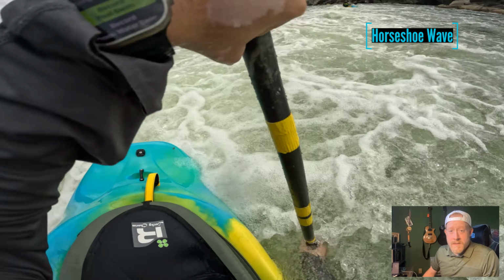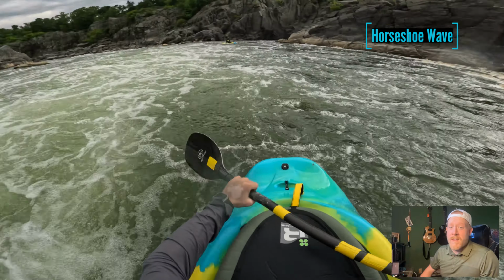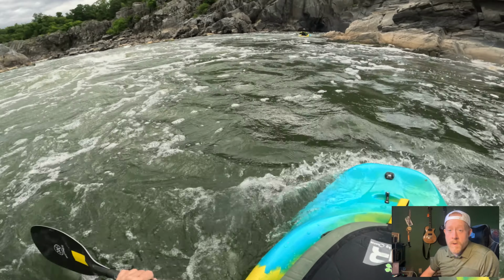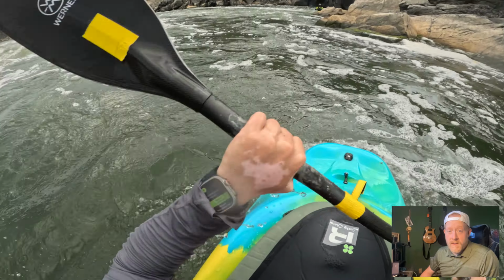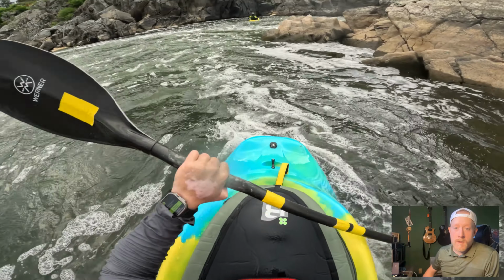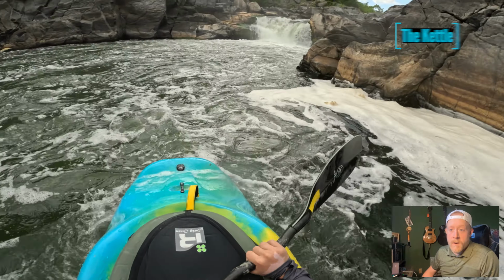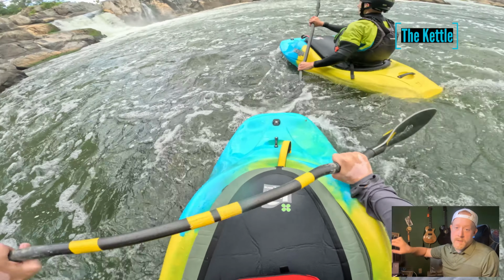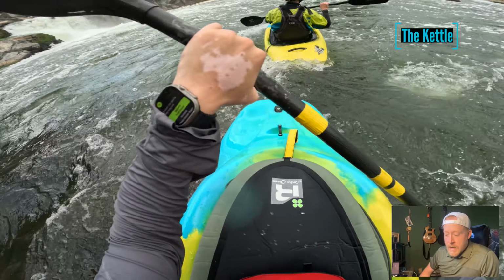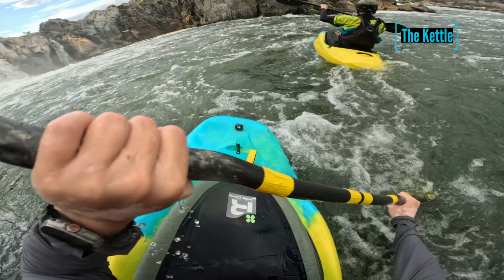Another huge part of this experience for me was getting to be so close to the fingers, to Horseshoe, to the spout. We actually paddle over here down the outflow of Horseshoe Wave, and you can see that we paddle over into the Kettle, which is that kind of circular pool below the spout. So we got to look at the spout, got to look at how all the water in the Kettle is pushing into this wall, which is a good place to practice nasty little pin situations. And then we run O-Deck, which is pretty scary for me.